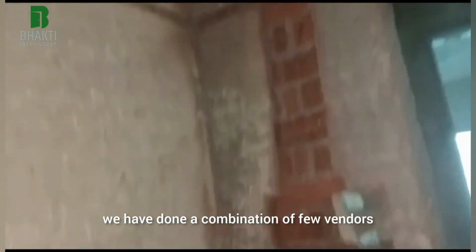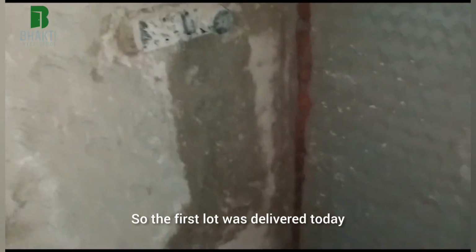Today, a first lot of the wall and floor tiles for the master bathroom has also been delivered on site. For this project, we have done a combination of a few vendors. So the first lot was delivered today.